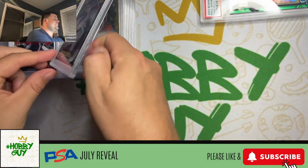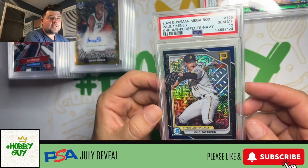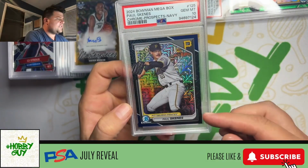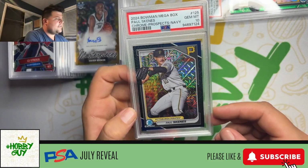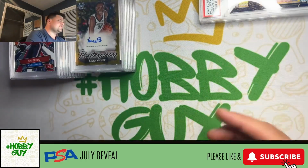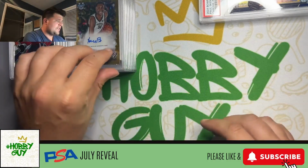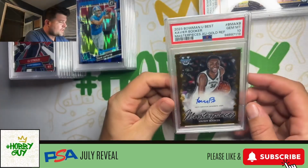Part 2 of that deal was the Navy Prospects copy numbered to 175. And this one is 175 out of 175. Last one on the print. We got the PSA 10 on that one as well. So really excited with those. The Lunar Glows are going for, I think, around $200 right now on PSA 10s. And I'm not really sure what the Navy does, but obviously probably significantly more than that.